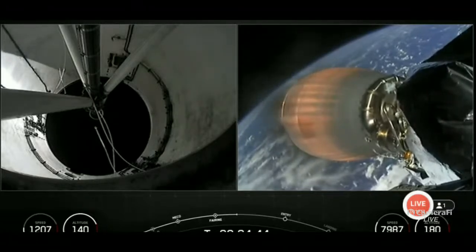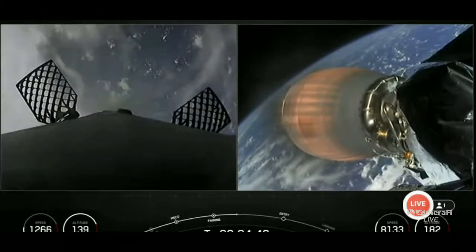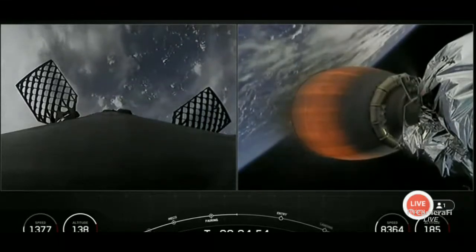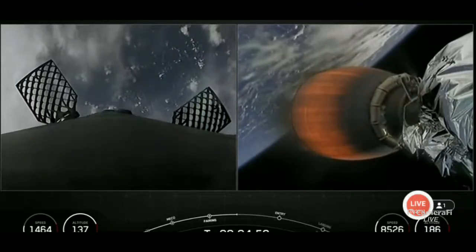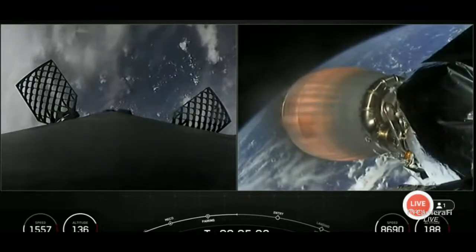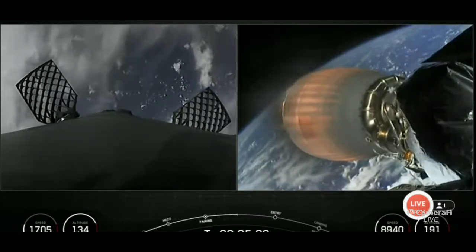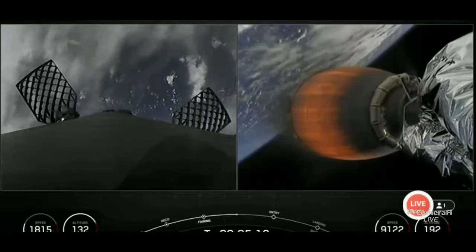And the next milestone will be for the first stage to perform its entry burn. That's what you're seeing on the left-hand side of your screen. Falcon-9 needs to execute an entry burn to slow itself down before hitting the dense parts of the atmosphere. And without this burn, relying on the atmosphere alone to slow Falcon-9 down would put unnecessary strain on the rocket. Vehicle is on a nominal trajectory. The call out for a nominal trajectory. Everything's looking great so far on the Transporter 2 mission.